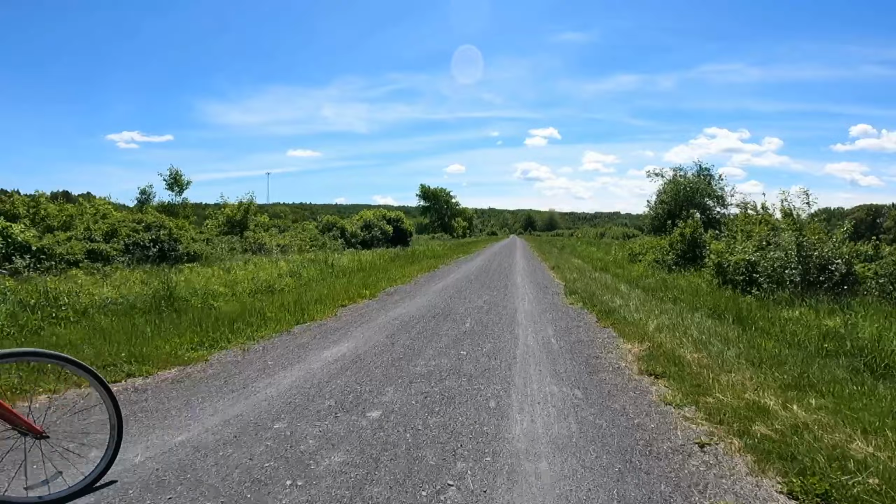As you can see, this is a gravel trail, but despite that, it is a very nice and smooth and flat ride all the way down. It follows the Nashwaak River to its mouth, where it meets the St. John River. We really enjoyed the ride, and I certainly hope that you do as well.